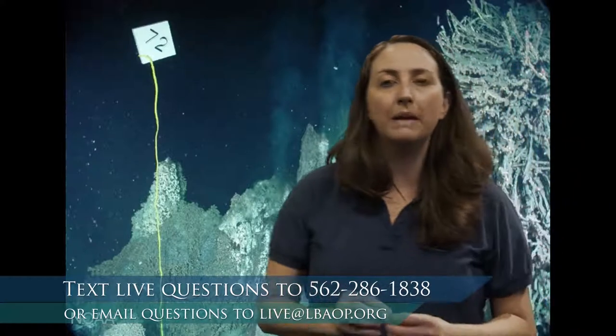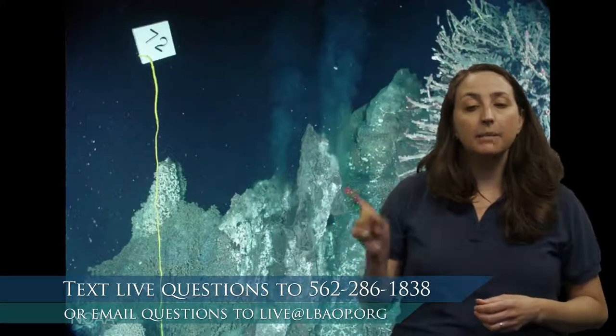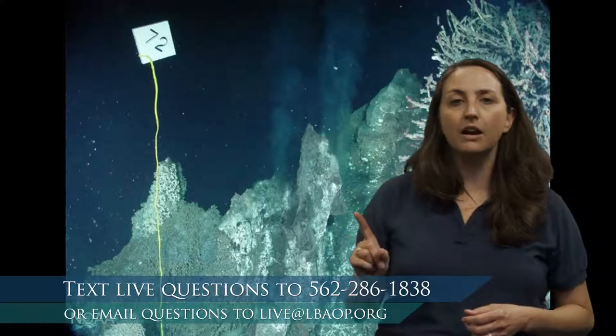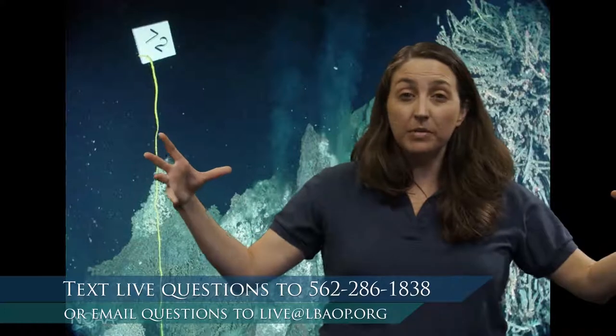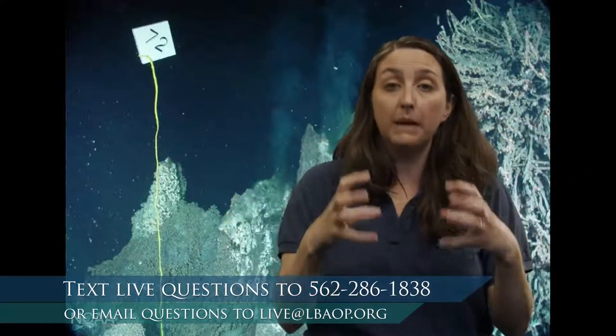There are so many incredible animals. Now, because the resources are pretty scarce, so when we looked at Blue Cavern, right, we had a lot of animals living in a small space.